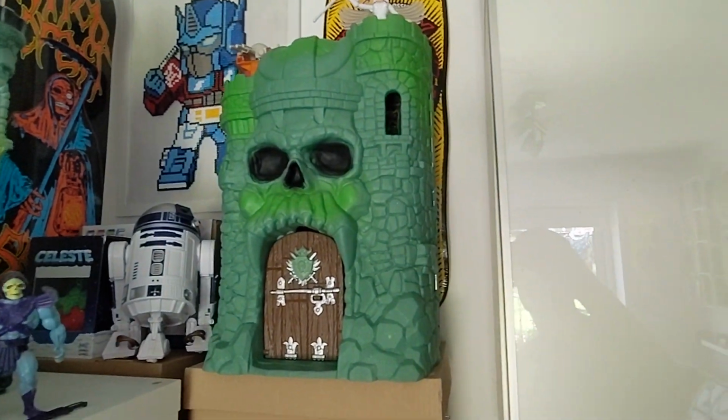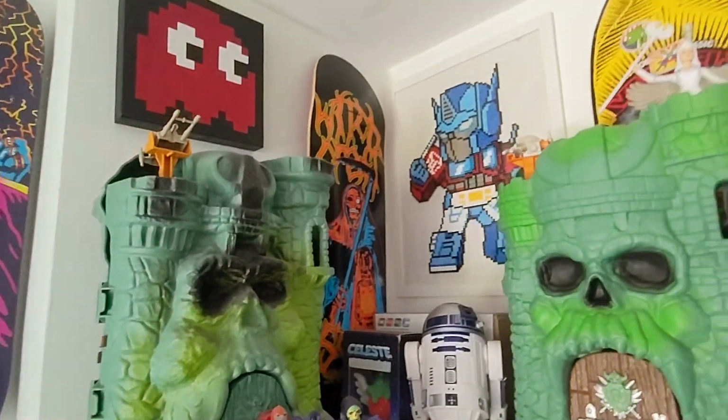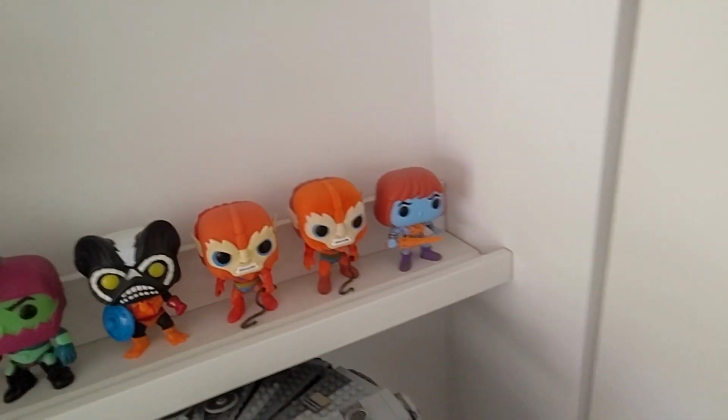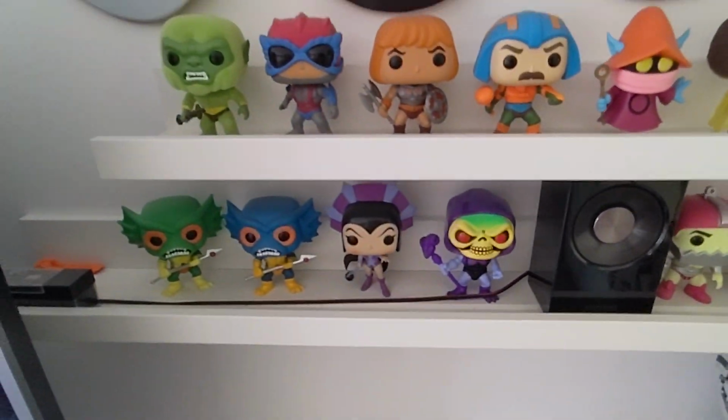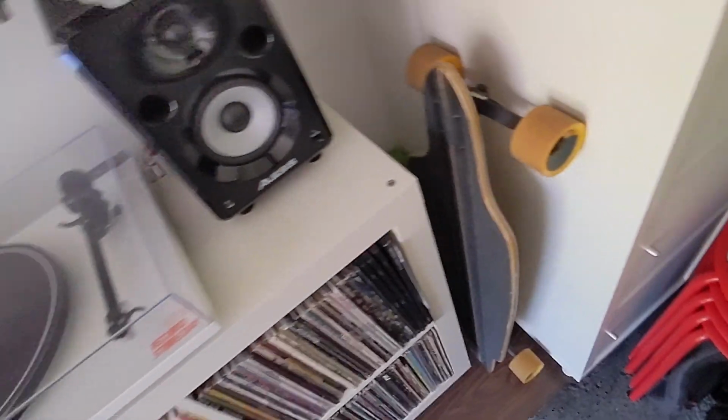Toys everywhere. Got my new Castle Grayskull, got my old Castle Grayskull. As I say, more boards and stuff on the wall everywhere, and toys. You can tell we've got a bit of a He-Man theme going on there. A Lego Millennium Falcon. Oh, and yeah, more skateboards.